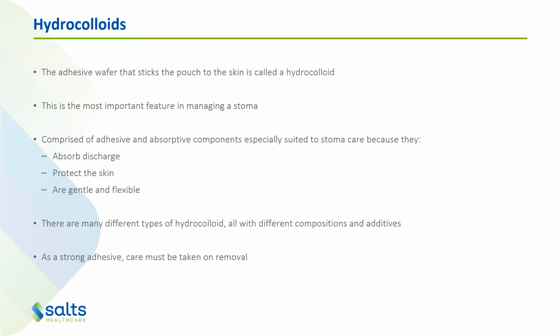So we need to be really careful because it is a really strong adhesive. It has to be, because it's sticking that pouch to the skin potentially for quite a few days. So we need to make sure it is strong, but this means we also have to take really, really careful care when we're removing the pouches. So we need to do it slowly and carefully, making sure that we're not causing any damage to the skin as we're doing it. And as I'll mention later, we might even need to use some adhesive removers as well to make sure it comes off without causing any damage.